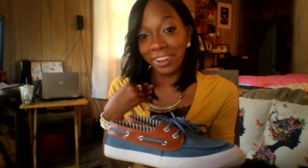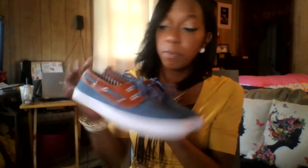And I'm matching them with these sneakers that I also purchased from Shoe World. What you guys know, as I said, I call it Shoe World. They don't even know what it's called. But anyway, these were, wait a minute, the box is right here. These were fairly cheap. They were $15. Just some cute little jean sneakers.